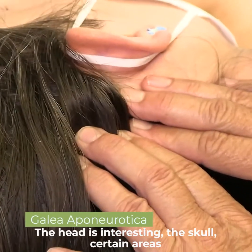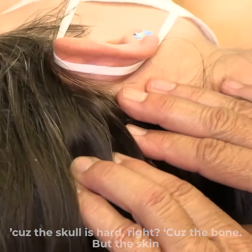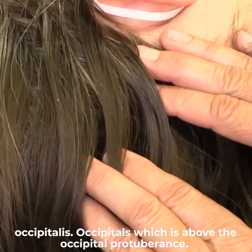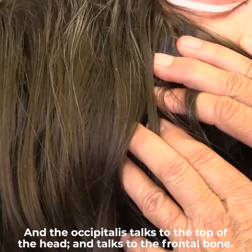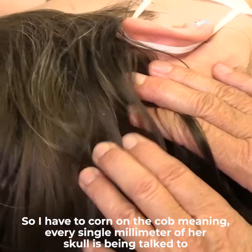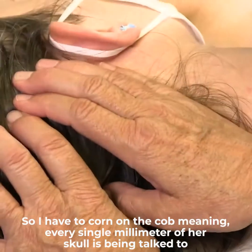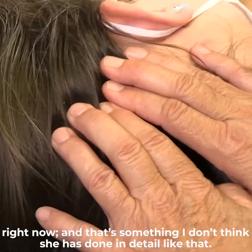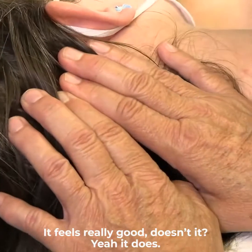The head, the skull, is interesting, because the skull is hard, the bone. But then there's the skin and the galea aponeurotica, and right here we have a muscle known as the occipitalis, which is above the occipital protuberance. The occipitalis talks to the top of the head and to the frontal bone. So I have to corn on the cob, meaning every single millimeter of her skull is being talked to right now, and that's something I don't think she has had done in detail like that. It feels really good, doesn't it?